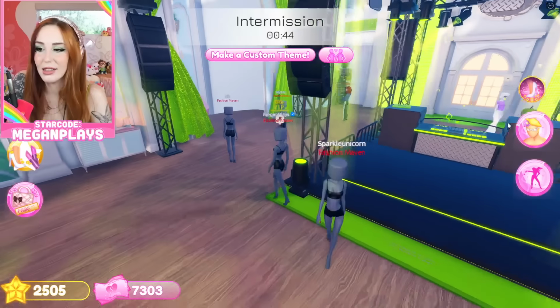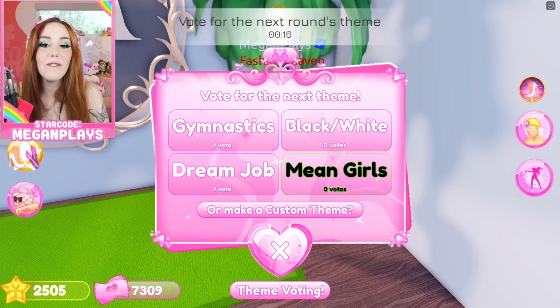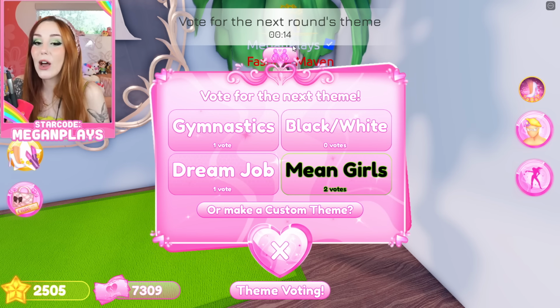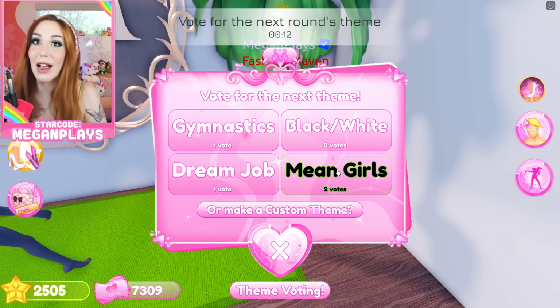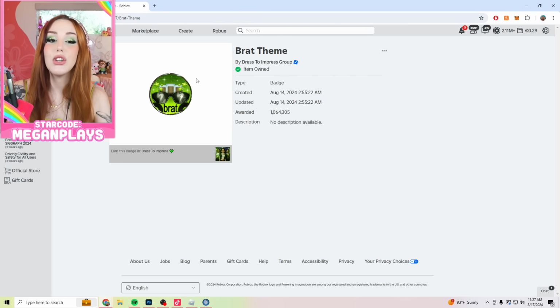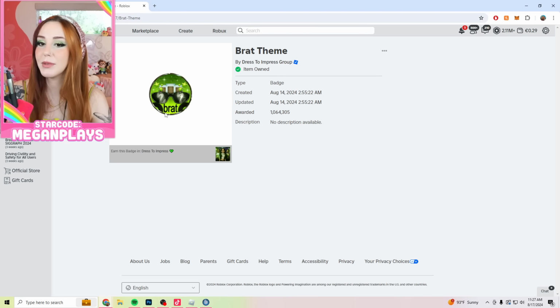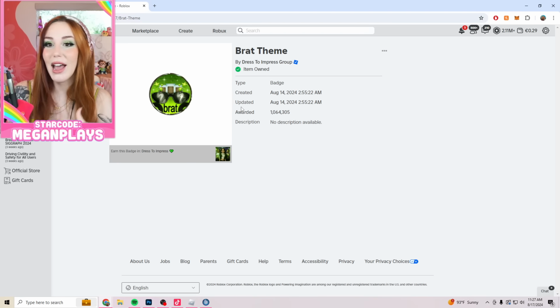Love that. Love it. Okay, something new that they also added into this update is a theme voting system. As we can see, we can now vote on the theme. Everyone's picking the brat themes right now. I'm assuming that these are the brat themes. If you play one of these, you get a new Dress to Impress badge brat theme. And I'm assuming this helps link you to the new items in the game.